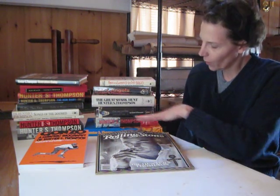I have quite a few first edition Hunter S. Thompson novels. The one that escaped me over the last 30 years is his most famous book, Fear and Loathing in Las Vegas. I had a chance to get it 20-some years ago. I was up in Albany, New York in a bookstore with my brother, and the owner pulled it out from behind his desk and said, "I can sell it to you for $250." And at the time I was just starting up my bindery and I didn't have $250, so I couldn't get it. And it just didn't cross my path.